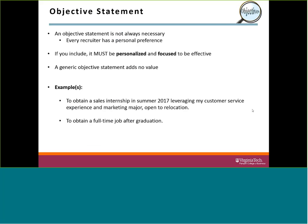So I'll read the first. To obtain a sales internship in summer 2017, leveraging my customer service experience and marketing major, open to relocation. So why is that a good objective statement? Well, I'll tell you, because number one, it shows me time frame and what you're looking for. So I see that you're looking for an internship in summer 2017.